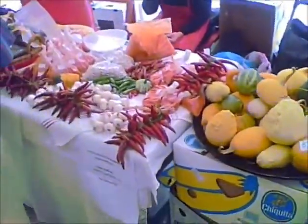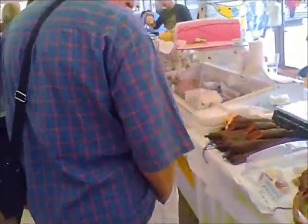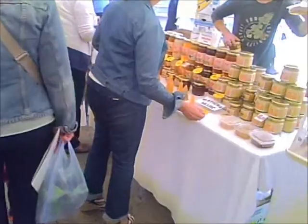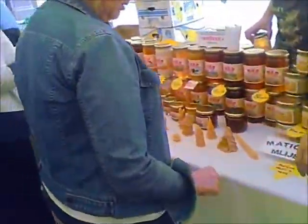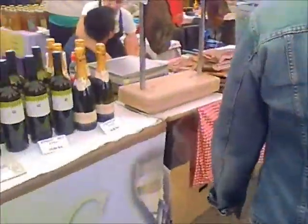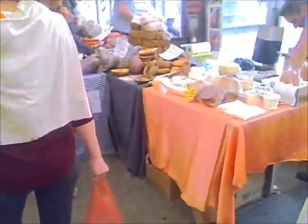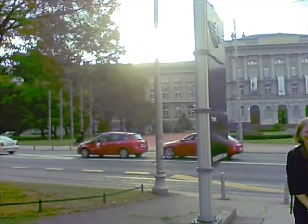The farmer's market. Very interesting. Good stuff. All kinds of honey. All kinds of meat. Olive oil. People. Bread. They're soon in front of the Marmara Museum.